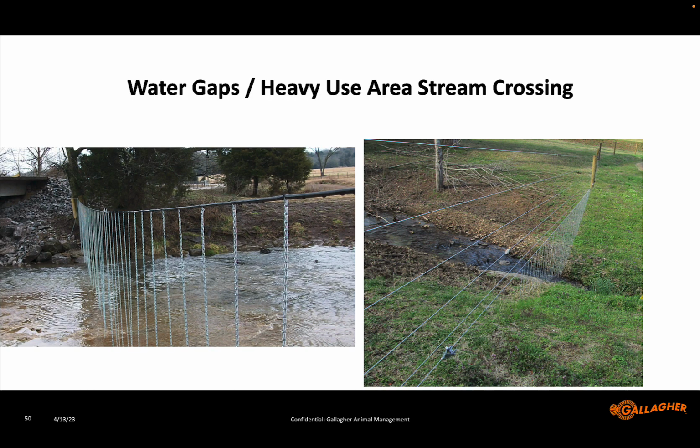Water gaps and stream crossings, this is something we get a lot of questions about. We sometimes don't have time to cover, but if you are crossing streams, especially if you fenced off both sides of a stream and you're going to have a crossing where you're crossing with equipment or letting cattle get from one field to the other, then there's some easy ways to do stream crossings using power fence without hanging a bunch of pallets and cattle panels from it.